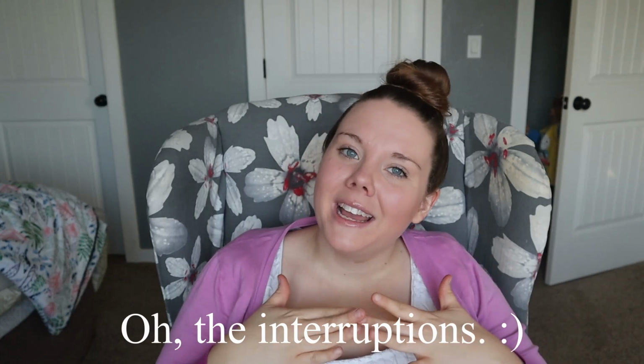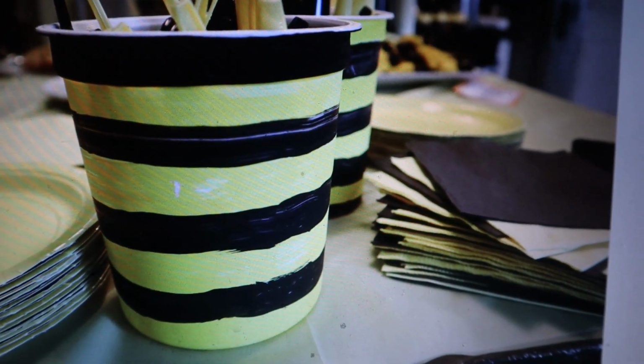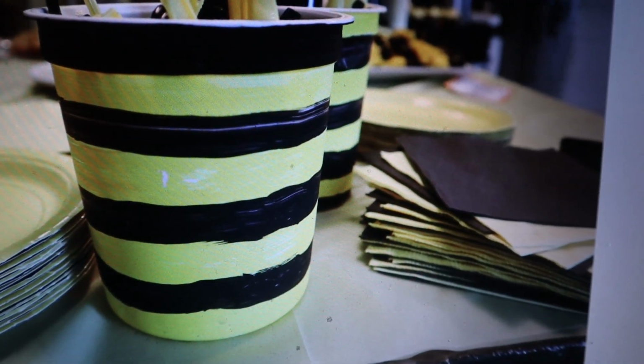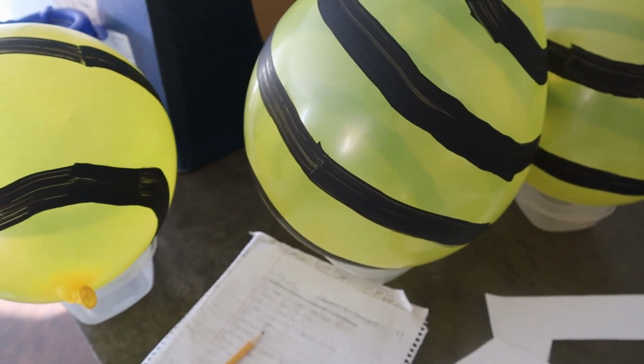So I did black and yellow plates, black and yellow napkins, black and yellow cups, silverware, streamers, balloons. Those are the things that I buy in the color scheme. It costs so much if you buy everything that is that theme. So my biggest suggestion is use the colors and go off of that.